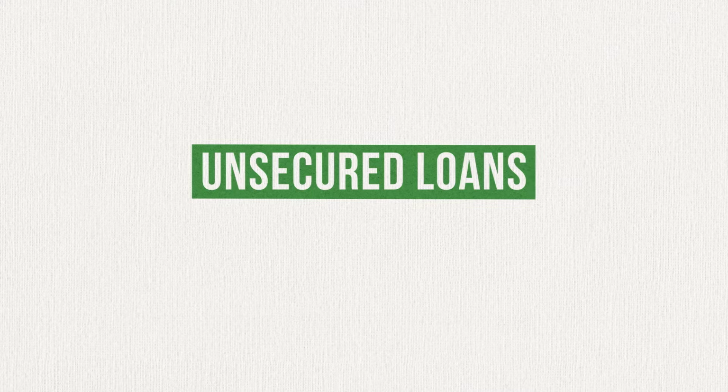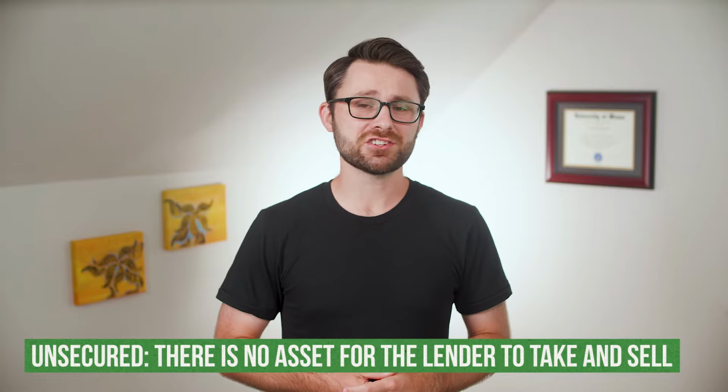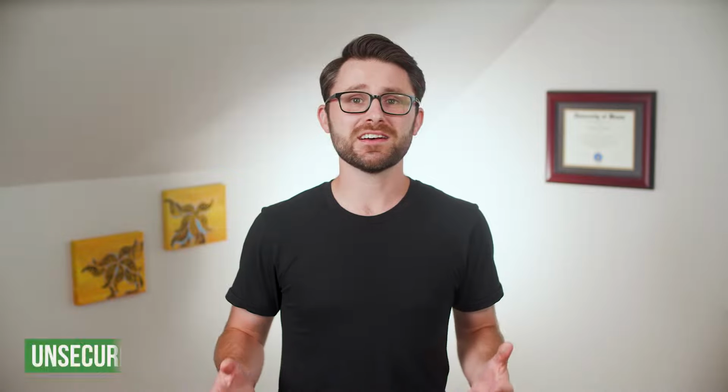On the flip side, unsecured loans do not have any collateral attached to them. Your lender is letting you borrow money based only on the fact that you've agreed to repay it over time. If you fail to pay, there's no asset for them to take possession of and sell. Their only recourse is to file a lawsuit against you for what they're owed. This makes unsecured loans a lot more risky than secured loans, which will be important to remember when we're looking at the remaining differences.